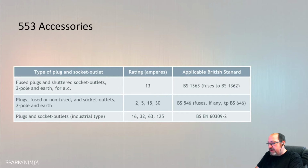Except for a SELV circuit or a special circuit to 553.1.5, every plug and socket outlet shall be of the non-reversible type, with provision for the connection of a protective conductor. So, I mean, with regards to polarity, our plugs, you can't really mistake that they go in one way and one way only.